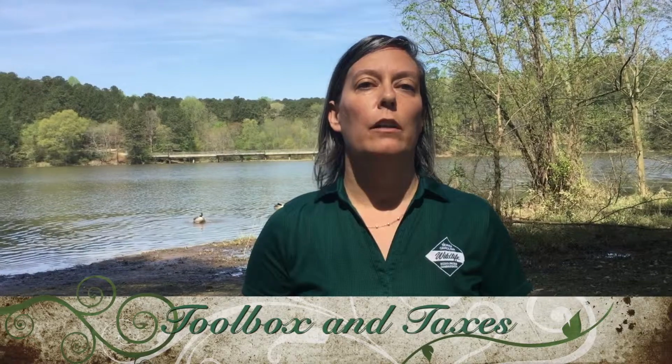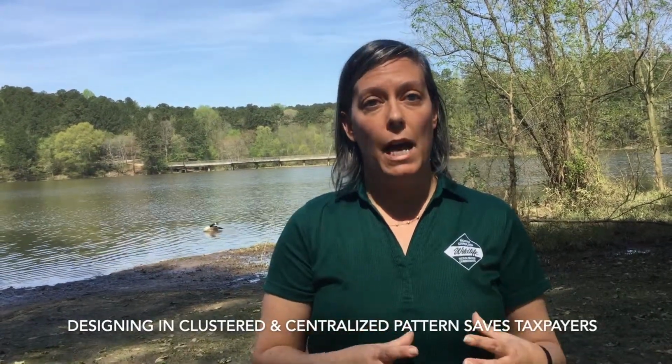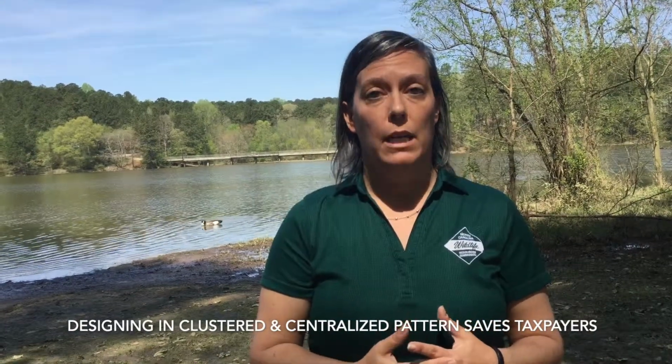So the Green Growth Toolbox can be very valuable for local governments because if you design with nature in mind, if you incorporate priority wildlife habitat conservation into your land use planning, that actually is better for taxpayers. Designing in a more clustered pattern and having less spread out development, less roads, less infrastructure. Emergency services don't need to travel so far to reach their customers. Designing in a more clustered and centralized pattern saves taxpayers a lot of money.